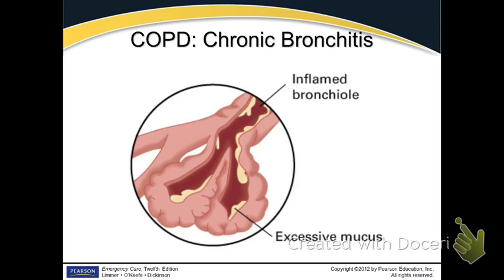Everybody's probably had bronchitis by now, right? If you haven't had bronchitis, you haven't lived in Texas very long. Really? Oh, you probably had it and just not diagnosed with it.